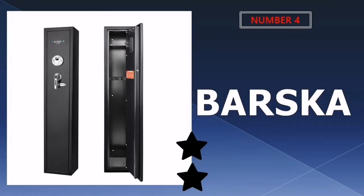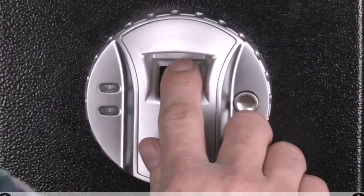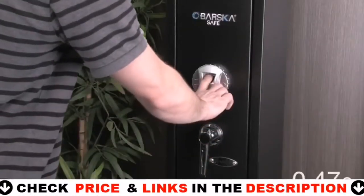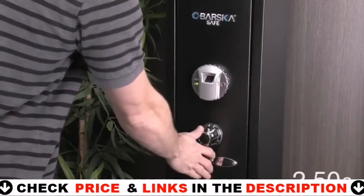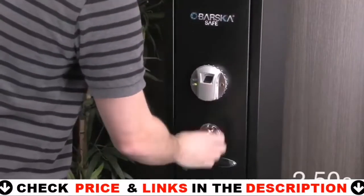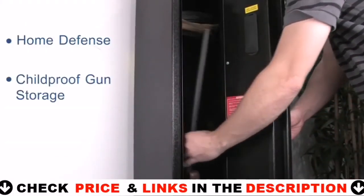Number 4 on our list is the Barska Quick Access Biometric Rifle Safe. Barska is the best biometric long gun safe. Barska is one of the most well-known names in gun storage, and this biometric unit is proof of that. It's tough to beat Barska's 2.5-second biometric scan for quick and easy long gun storage.